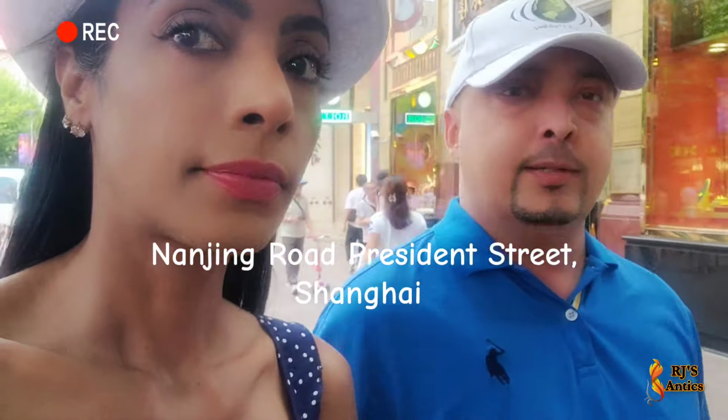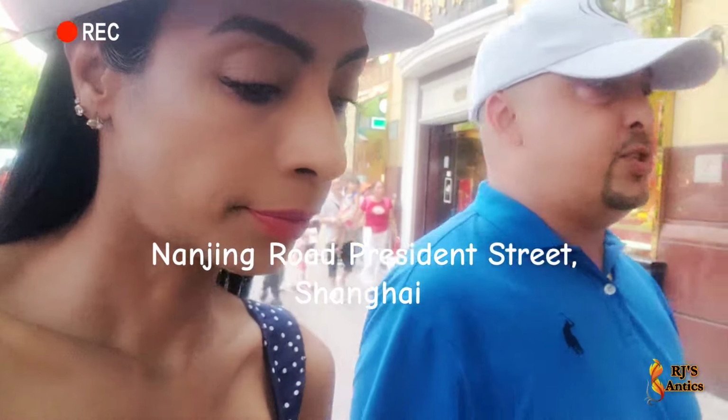So where are we at? We are in Nanjing East Pedestrian Road, Shanghai, Pudong. What happens here? It's just a tourist attraction. It's like a whole bunch of shops. There's no cars allowed on this road. And yeah, it's just filled with a whole bunch of cool shops.